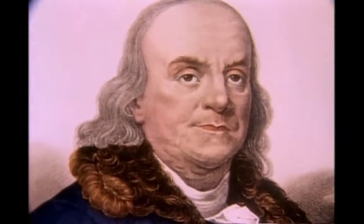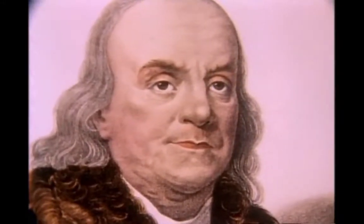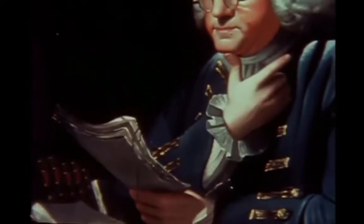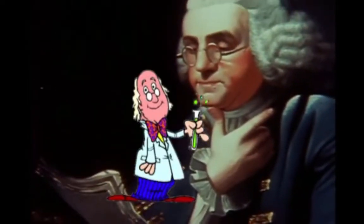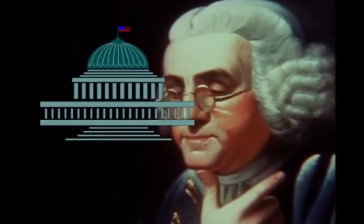Benjamin Franklin was born around 300 years ago. He was a man of many talents. He was a writer, a scientist, and an inventor. He also worked for the government.